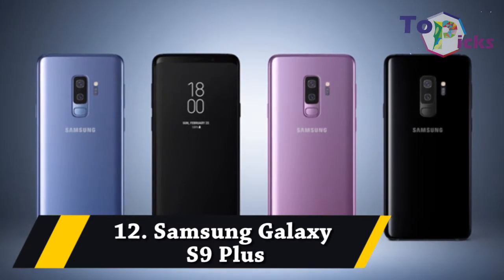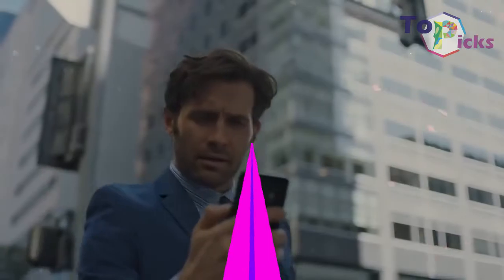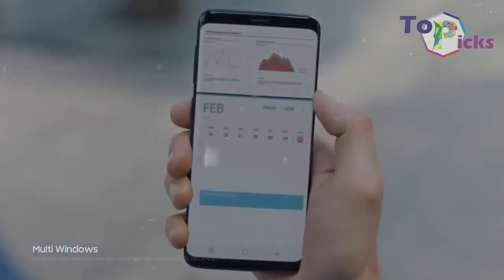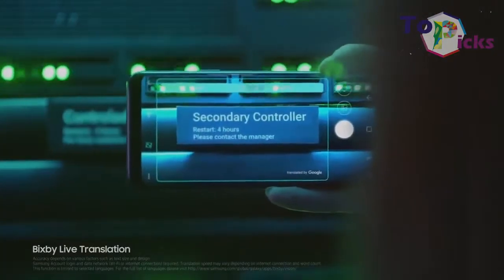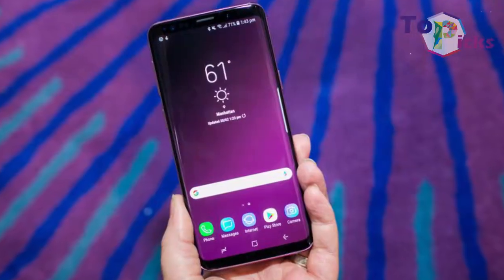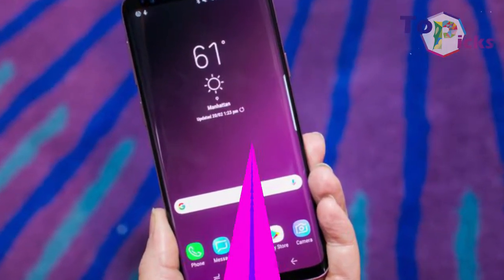12. Samsung Galaxy S9 Plus. This Samsung Galaxy S9 Plus is slightly cheaper and marginally smaller than the Note 9. However, this Galaxy S9 Plus still has its wide screen, top-of-the-line camera and all-day battery life.